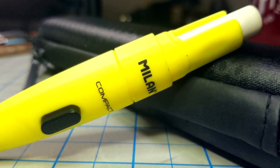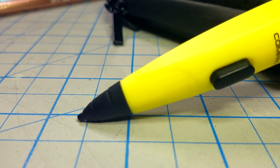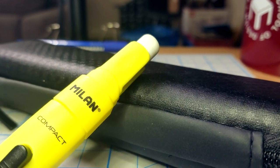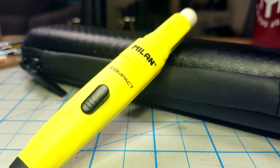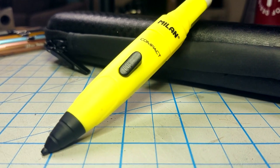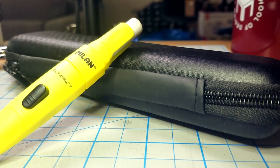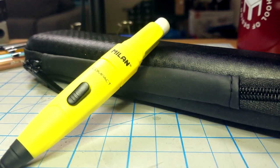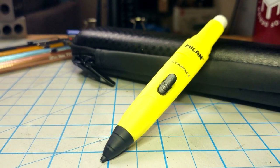The Milan Compact. When I first saw this little oddball at Paper Chase in London, I was confused as to what it was. Was it a highlighter? No, it has an eraser. Oh, then is it a cool new pen style eraser? No. It's actually a pencil. Oh, weird. Cool. This pudgy-bodied plastic cartoon of a pencil is surprisingly comfortable in the hand, and I bet would be good to draw with.